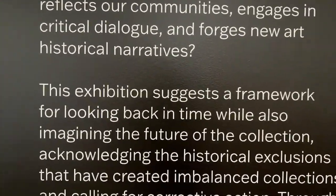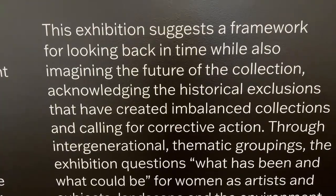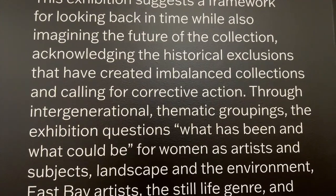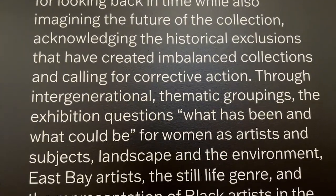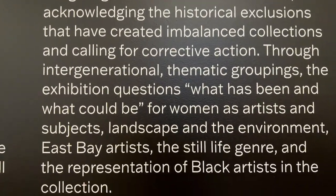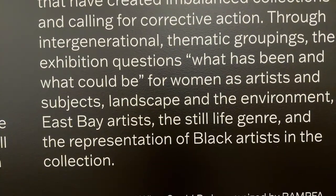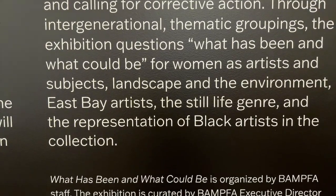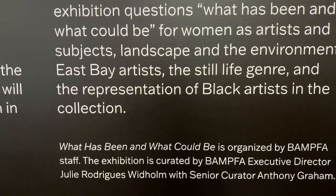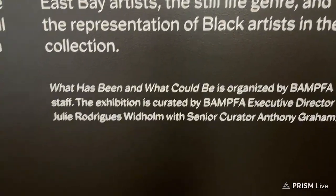This exhibition suggests a framework for looking back in time, while also imagining the future of the collection, acknowledging the historical exclusions that have created imbalanced collections, and calling for corrective action. Through intergenerational thematic groupings, the exhibition questions what has been and what could be for women as artists and subjects, landscape and the environment, East Bay artists, the still life genre, and the representation of Black artists inside the collection. And this has been organized by senior curator Anthony Graham.